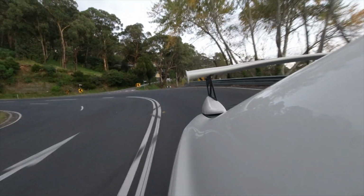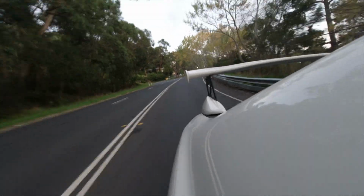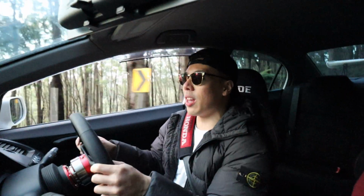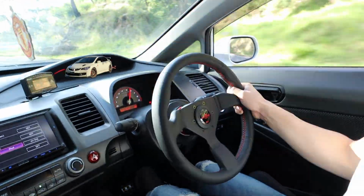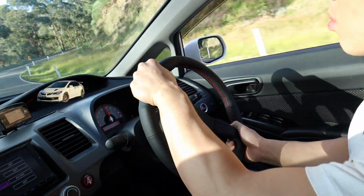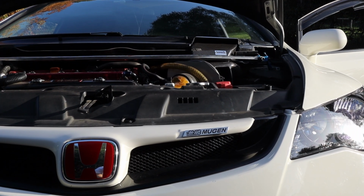Driving it on some really twisty corners, and we're really experiencing what this car is all about. This is a Civic Type R, so it's all about the corners and the twisties and how great it handles, but it's been heightened even further with a full all-in suspension kit on this car.